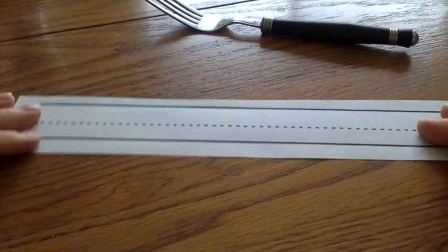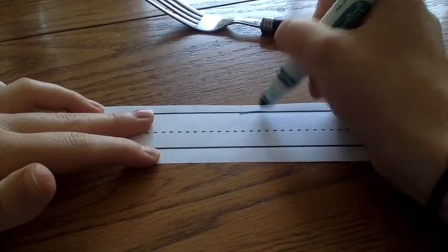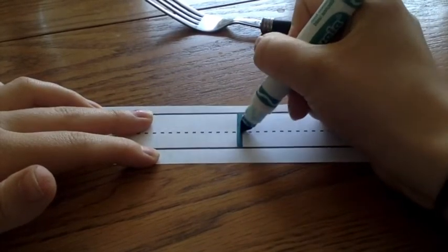The next letter in our alphabet is F. F says f, f, f. Can you say that? So I found this in my house. This is a fork. And fork starts with the f sound. Let's write fork. Fork starts with the f, so we know that it starts with an F.